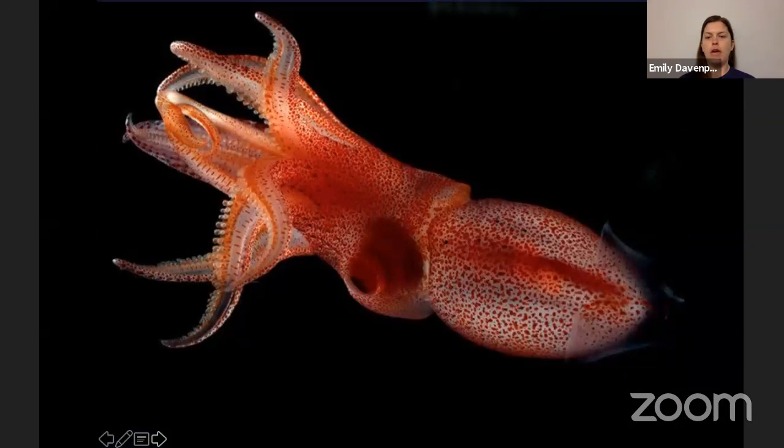Like this beautiful little octopus. Actually, that's a squid, I think. That beautiful squid there.